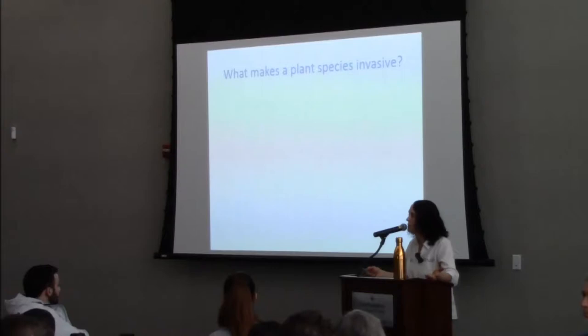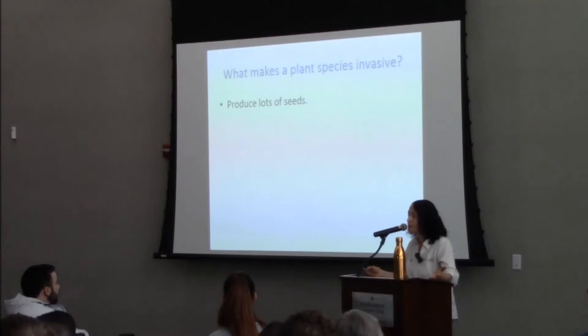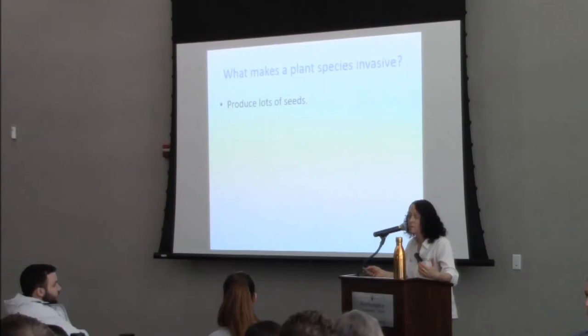So what makes a plant species invasive? Plants that produce copious amounts of seed. To name a few that we'll be looking at later, barberry, burning bush, they produce copious amounts of seed. Plants that have few natural predators. For instance, the deer don't eat them.